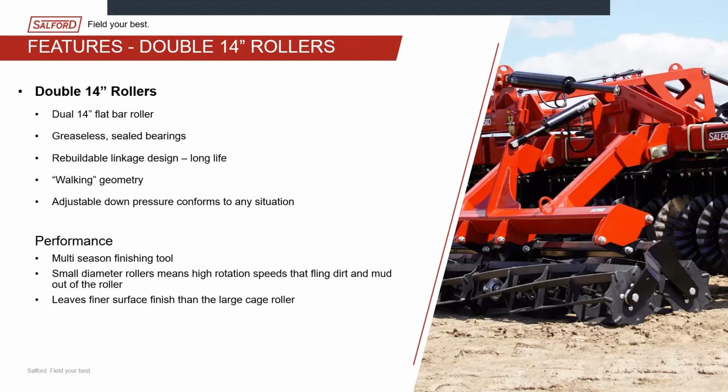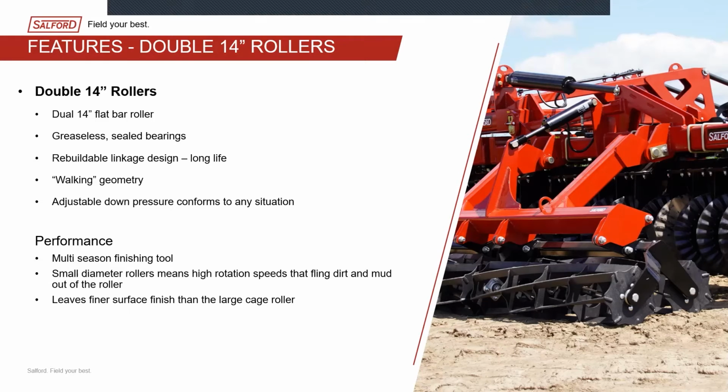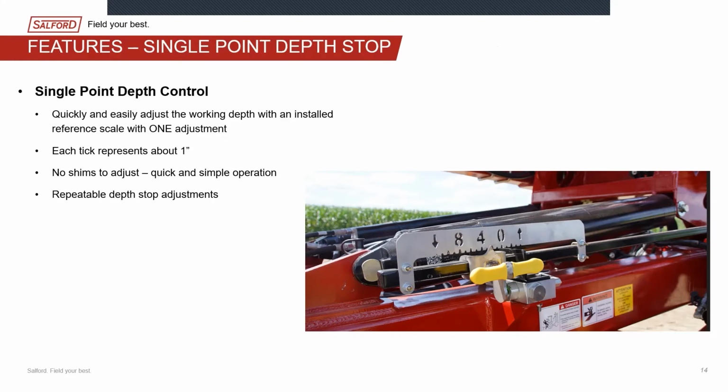How they work is it's a multi-season finishing tool. The smaller diameter rollers allow for faster rotation speeds compared to larger diameters, which fling mud and dirt out of the roller itself, giving it better cleaning effects. And it leaves a better surface, a more fine surface finish compared to a large cage roller. Ideally for planting and spring conditions as well, where you want that really good soil to seed contact for good germination.